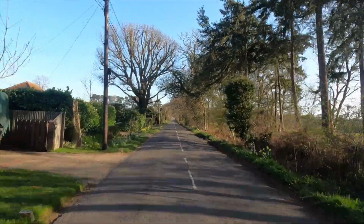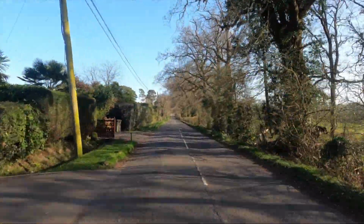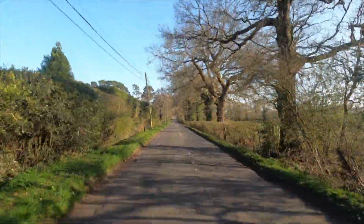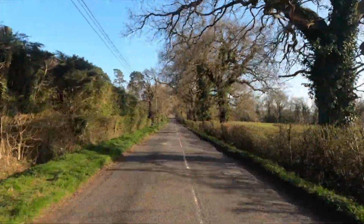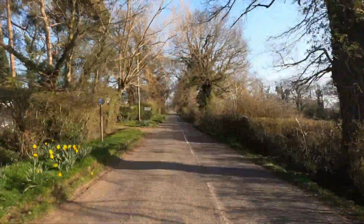This is Long Reach, and in about a quarter of a mile you'll come up to Green Lane West on your right hand side. Weather was really nice when I filmed this, end of March. It hadn't rained too much in the previous 4 or 5 days.